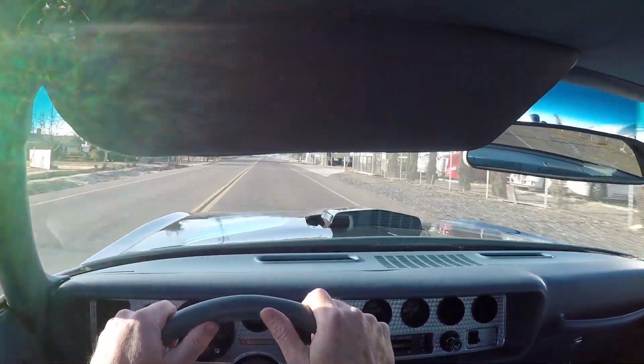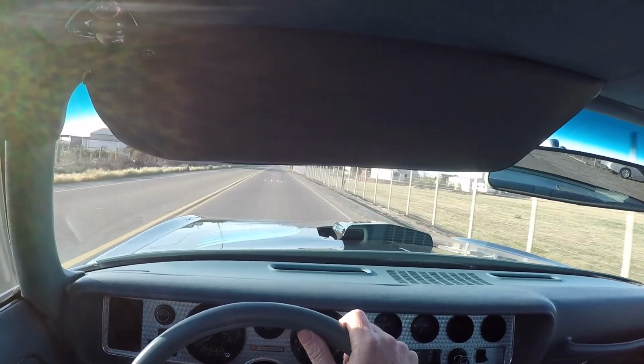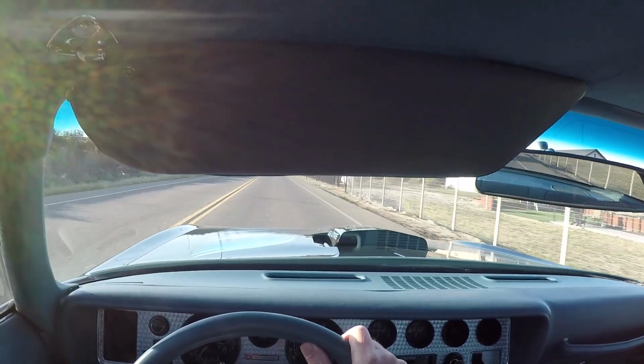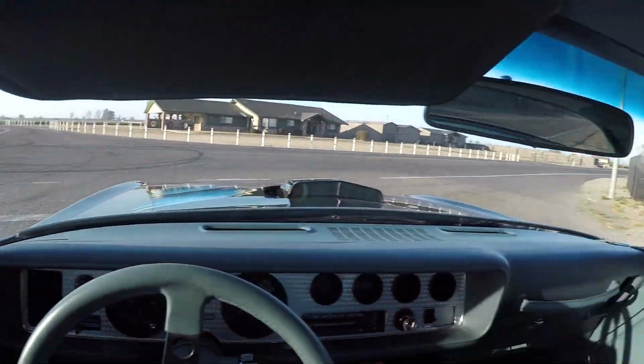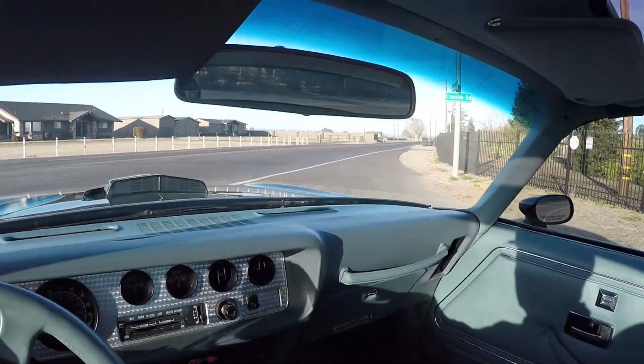Gets a lot of attention. And it is a keeper car for me. My daughter wants it at some point, so this is going to be her vehicle. I have one vehicle for each kid that I will give them when the time comes. Probably my deathbed, but okay, let's go.